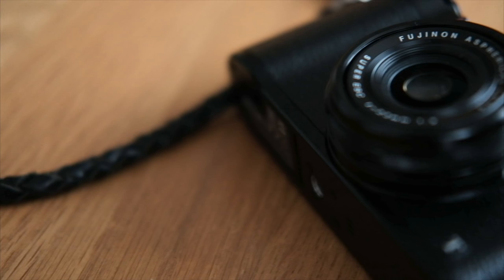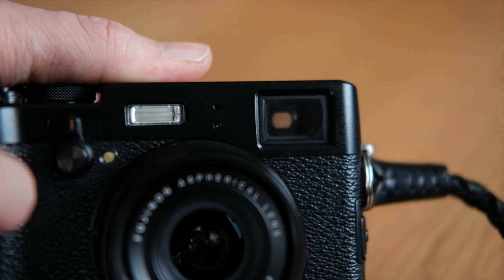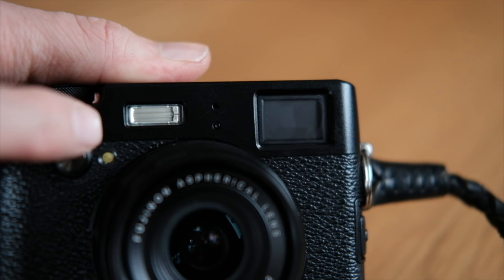Secondly, I really dig the viewfinder, which can act both as an optical hybrid rangefinder or with the flick of a switch as an electronic viewfinder. It also has a nifty setting with a miniature screen at the same time as the optical.